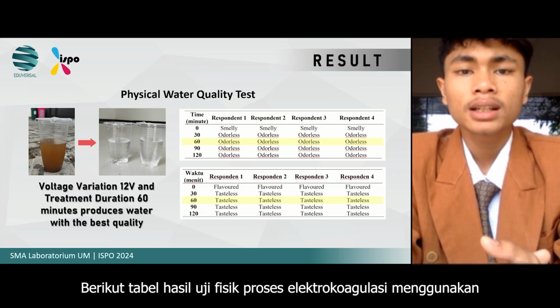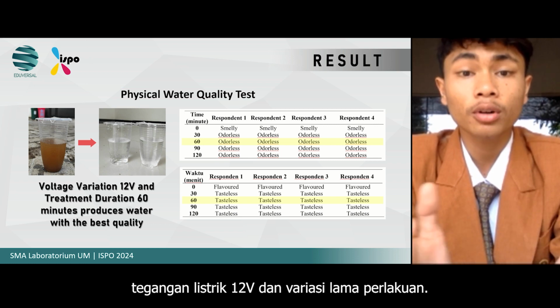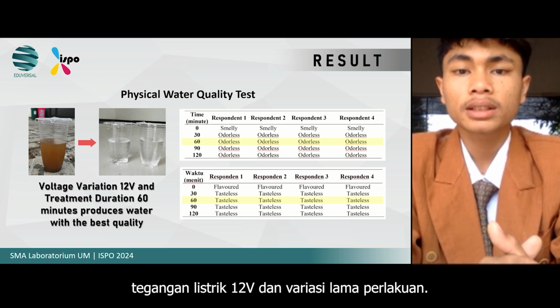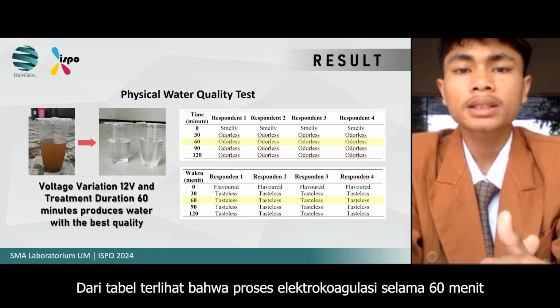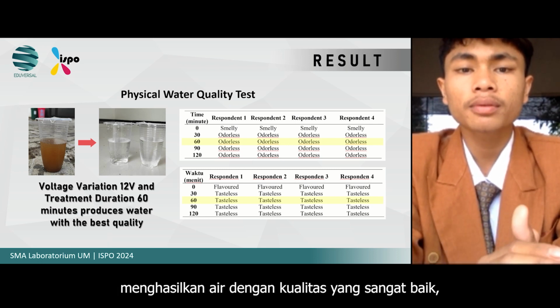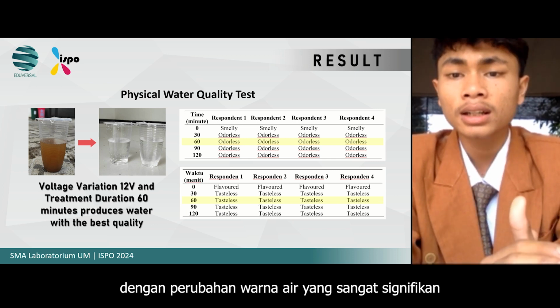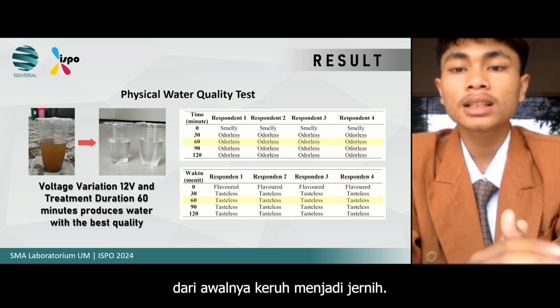The following is the table of physical test results of the electrocoagulation process using TLF4 and variation of treatment duration. From the table it can be seen that the electrocoagulation process for 6 minutes produces water with very good quality, with very significant changes in water color and form, initially cloudy to clear.